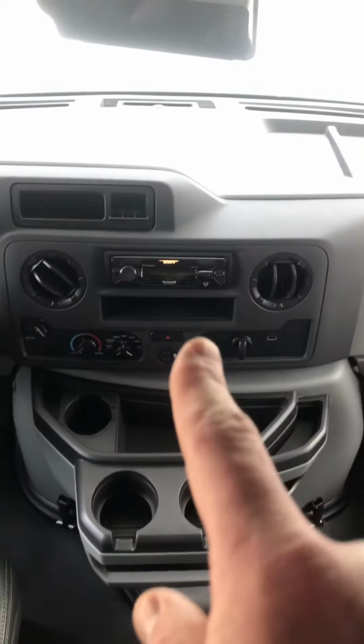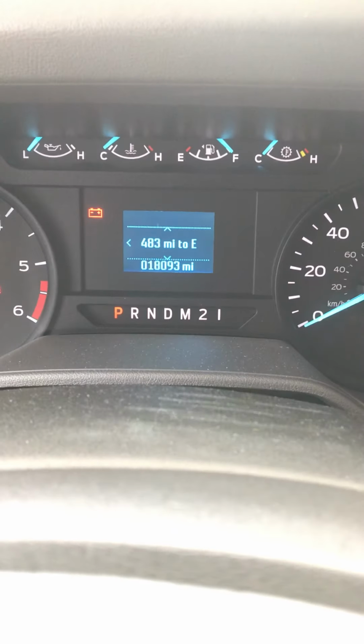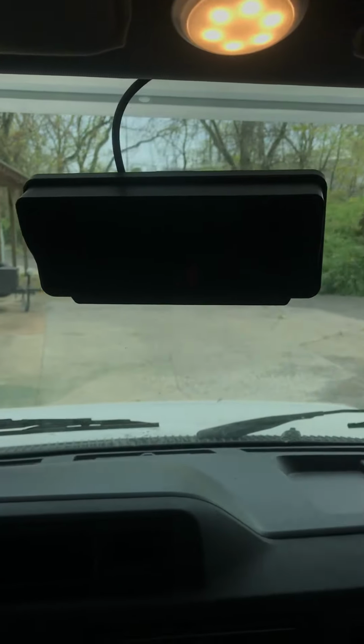Back of the dinette booth is in good shape. Driver's seat is in great shape. Passenger seat also, no rips, tears, nothing like that in there. You have your radio up front, which can double as Bluetooth. And mileage on this unit is 18,093 miles, which is actually very low. You do have heated mirrors, and your backup camera is actually going to be located where your rear view mirror would usually be. So as soon as you put the vehicle in reverse, it's going to show you what's going on behind you.